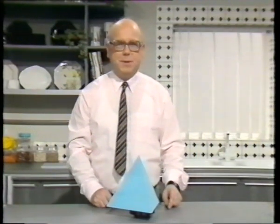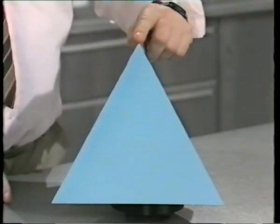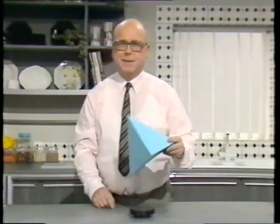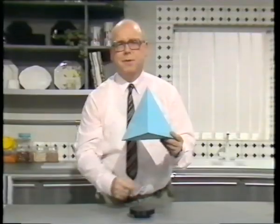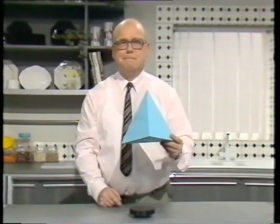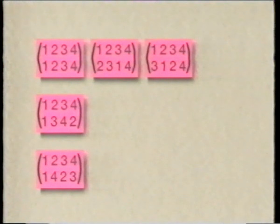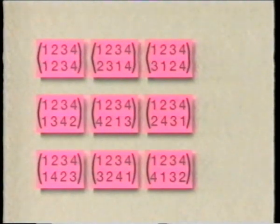We got those last 2 symmetries by looking at rotations about an axis which fixed vertex 4. But the tetrahedron has 3 other vertices that we could fix. Here, here, and here. And those vertices give us more symmetries. We get 2 more symmetries by looking at the axis through vertex 1, 2 more from the axis through vertex 2, and 2 more from the axis through vertex 3. I've now found 9 rotational symmetries.